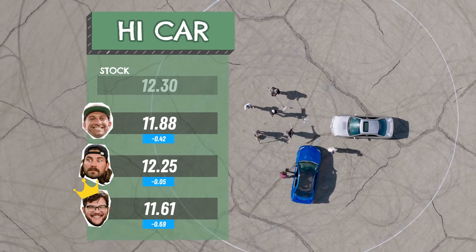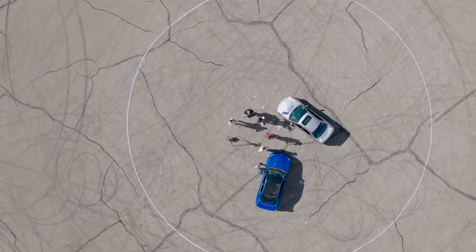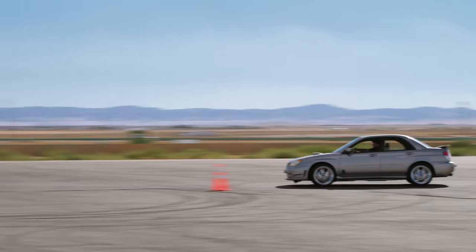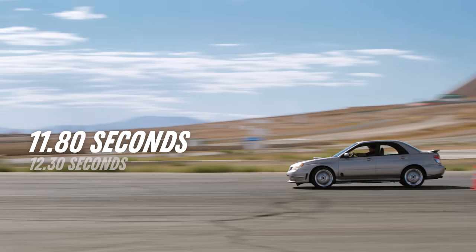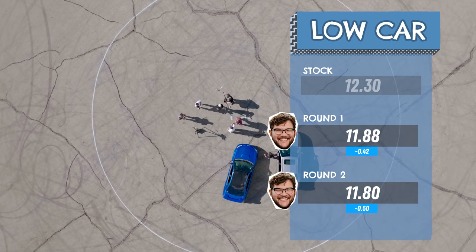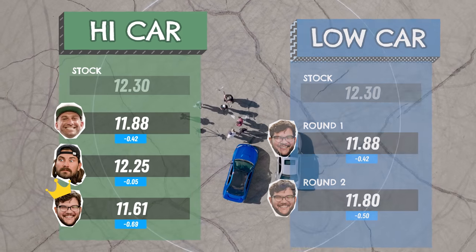I mean, to be fair, Nolan is the best at this. Here comes Nolan, boom. There's definitely a lot less sliding and screeching than there was with the stock tires. 11.8, all right, 11.8. That is a pretty consistent half a second improvement over stock. That's a lot. Official winner, $1,600 Yokohamas by 0.09 of a second.